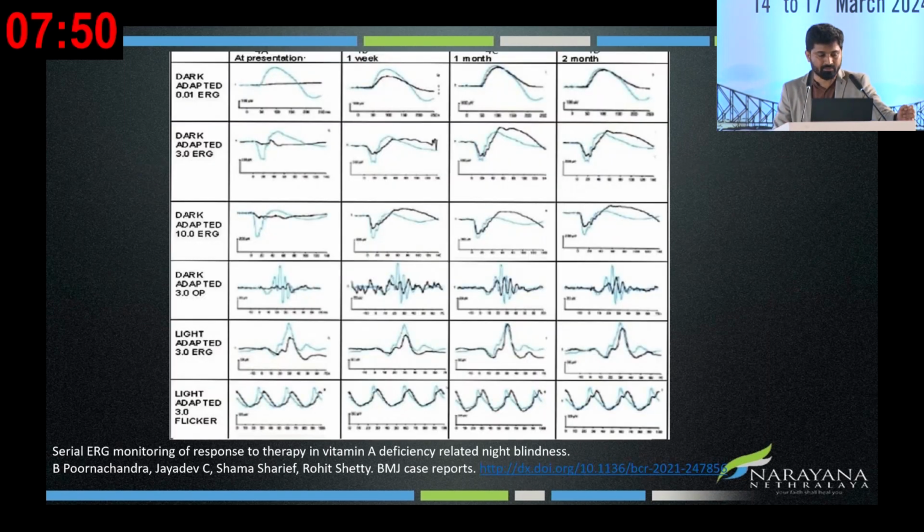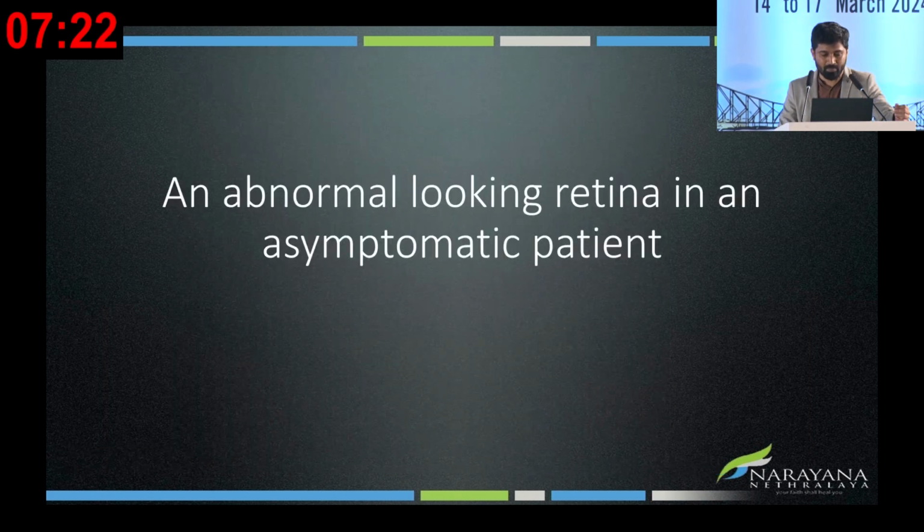That is also fine. If you look at the dark-adapted responses, at presentation there was an undetectable rod response. Just within 1 week of supplementation, the B wave is almost coming to normal. After 2 months, it's a completely normal ERG. So if not for this ERG, this patient would have missed the diagnosis, would have been labeled as malingering, and he had a life-threatening disease also, a malabsorption. All these things would have been missed if not for a simple ERG test.